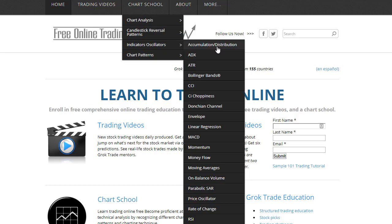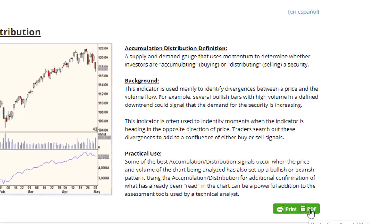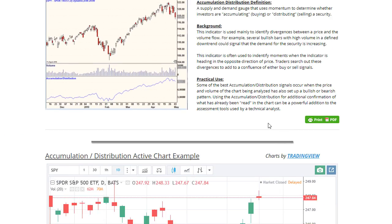Chart school, indicator oscillator, and then start to go through all these. We're going to go through some of these, and I'm going to show you something. If you click on it, you're going to get a little picture of what the indicator oscillator looks like down here, and then a write-up. We break it up into what the definition is, the background of it, and practical use of it. So it's really, really helpful. And you can print off a PDF of it. So that's good.